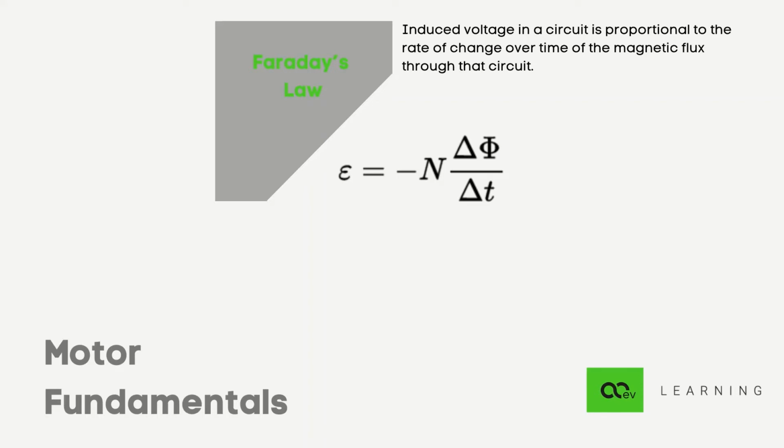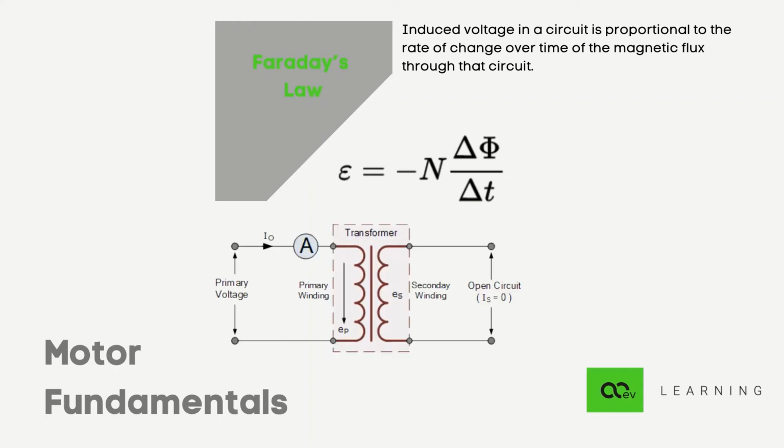The simplest real-life application of this law is transformers. Transformers are two sets of conductors which are wound around a core. These two circuits are electrically disconnected, but energy is transferred between them via mutual inductance. When AC passes through the first coil, it produces an alternating magnetic field. The second coil is subjected to the same alternating field, which results in the generation of voltage and thus current.